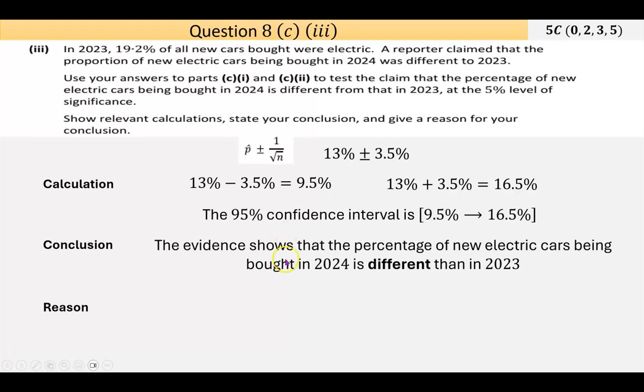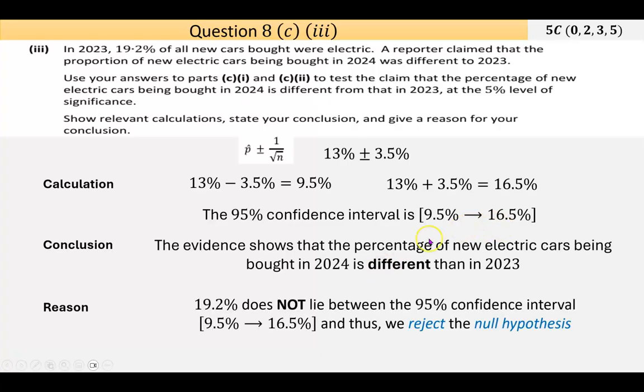Now, the conclusion then is that this evidence shows that the percentage of new electric cars being bought in 2024 is different than in 2023. In 2023, it was 19.2. 19.2 does not lie within this interval, and therefore we reject the null hypothesis, okay, and that's it.